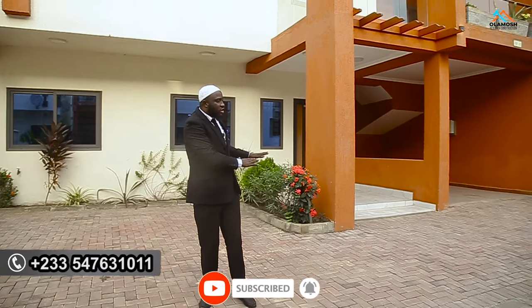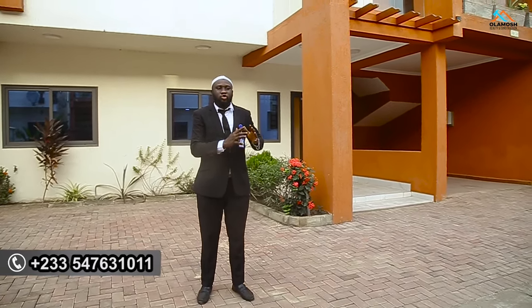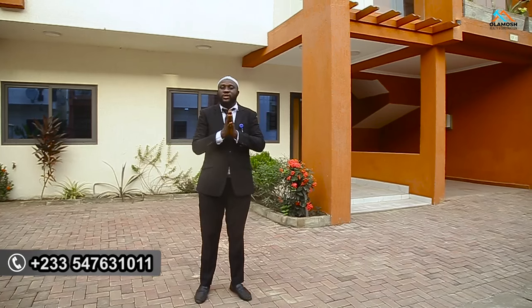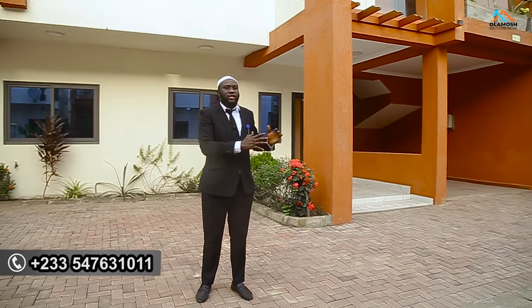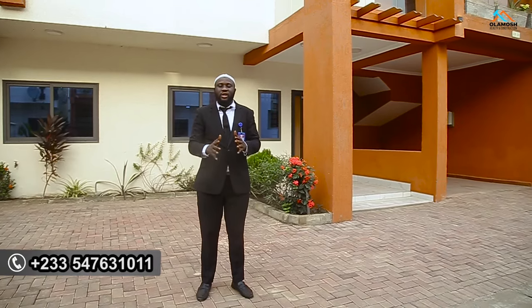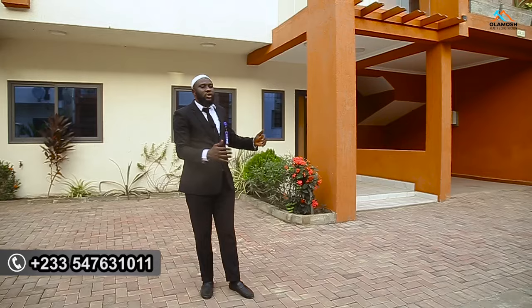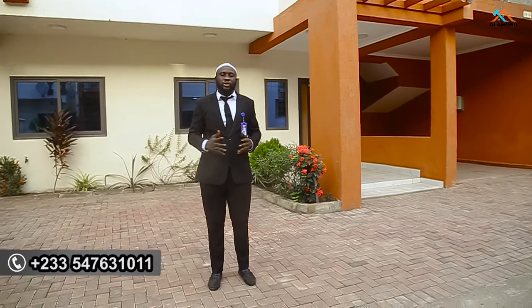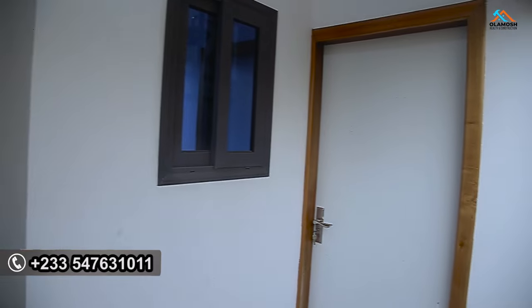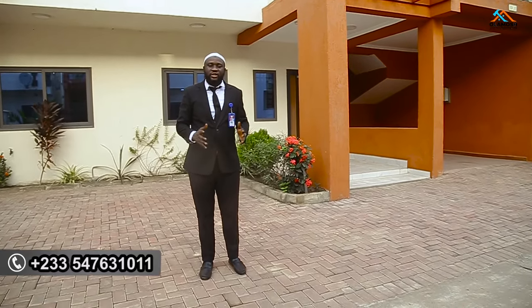Now on this ground floor, you're having a big living area. You have your dining area. You have your fitted kitchen which has been furnished for you and fitted with the most important appliances. You're having a storeroom attached to your kitchen, and also you're having your visitor's washroom. You are having 1 room on this ground floor that you can use as a maid's quarter or your staff quarter.